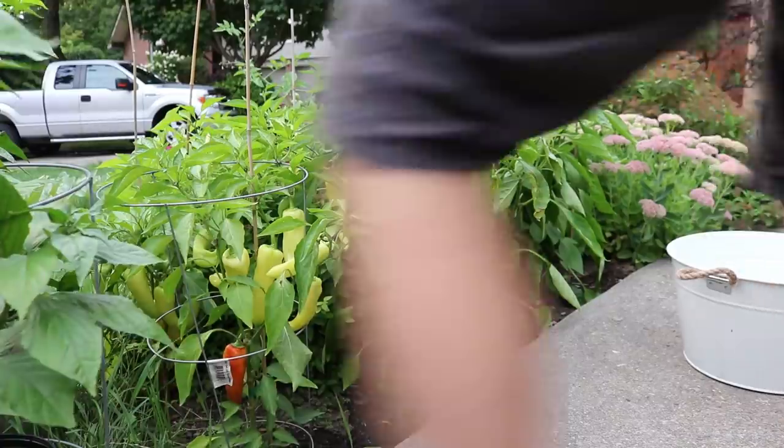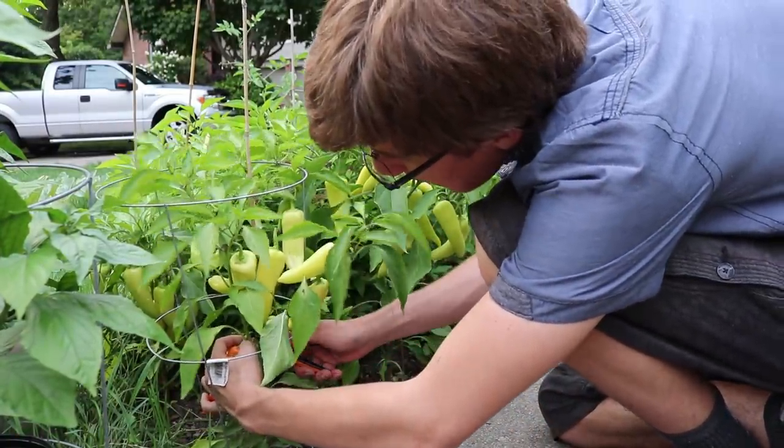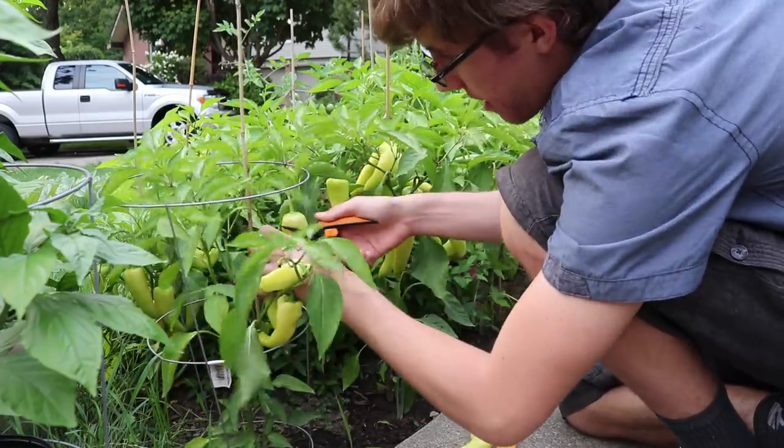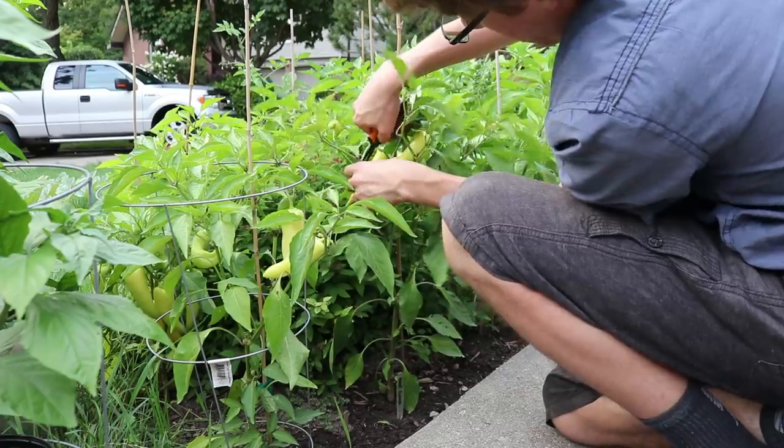Banana pepper time. These guys have been ready for a long time. A lot of banana peppers in here. I think I have like 8 to 10 plants.